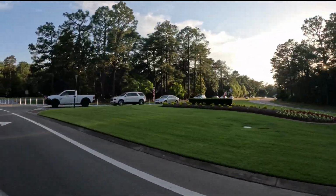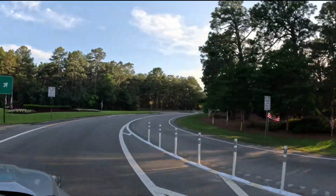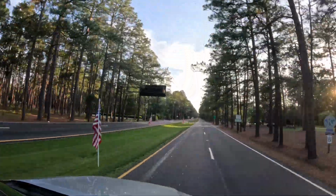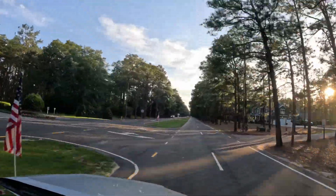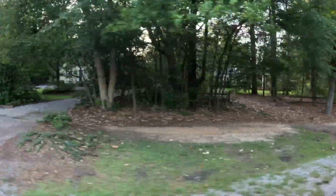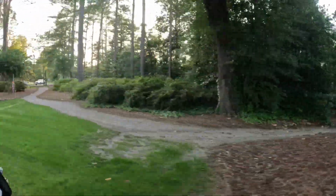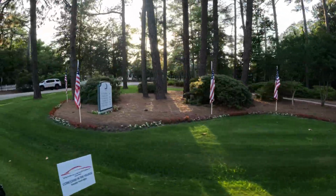We've gone completely around and now we are going to head back to the village. As we are going down Highway 2, you will notice that the median is quite consistent all the way back to the village. It actually runs all the way to Southern Pines because there was a trolley that went all the way from Pinehurst to Southern Pines. So you will see that same median all the way from Pinehurst all the way down to Southern Pines.